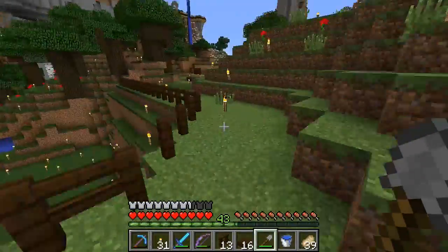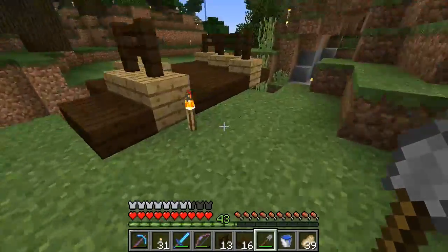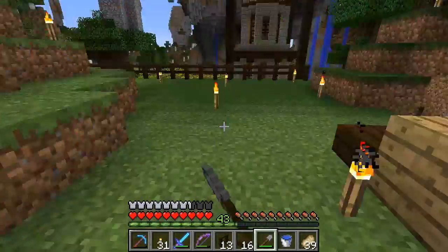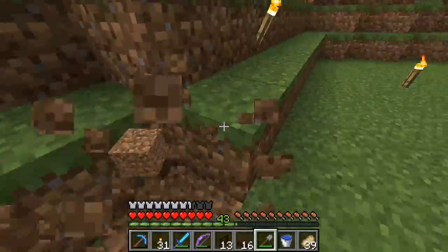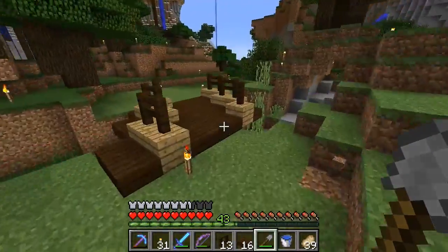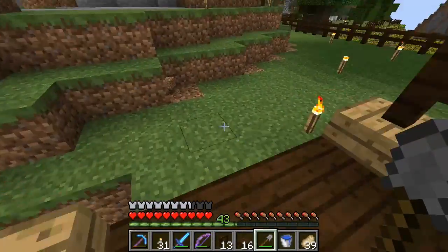Let's start building a pathway down here. That bridge is basic but it's fine. Let's widen this out a bit. But loads of things, loads of ideas here and there now. I've got a general idea of how my base is going to be.